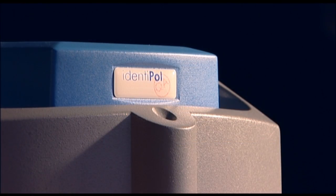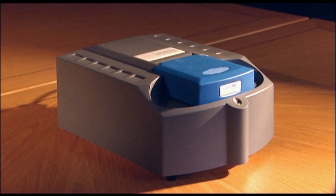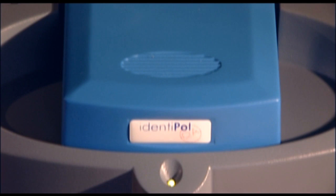Before the IdentiPol appeared, there was no simple way of checking what plastic you had without the use of fairly complex laboratory instrumentation. Now we have a device which is specifically designed for the plastics industry that can give them a lot of information about the plastic material they're using.